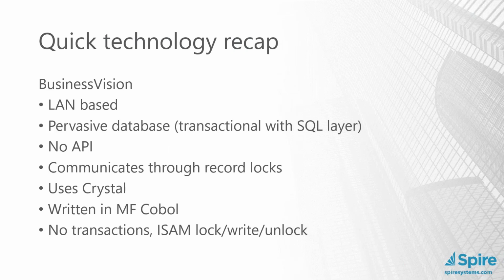A quick technology recap. There's two slides here. I don't want to spend too much time, but I know there were questions at the end of the last presentation. So just to note, Business Vision is a local area network-based software. It uses a Pervasive database, which is a transactional database engine, has no API to speak of, and communicates through record locks, which has a bit of an issue to it, which I'll explain. It uses Crystal, it's written in Micro Focus COBOL, and it doesn't use SQL transactions.